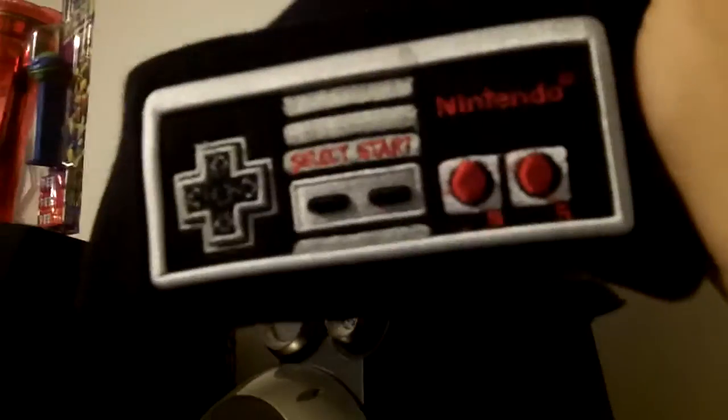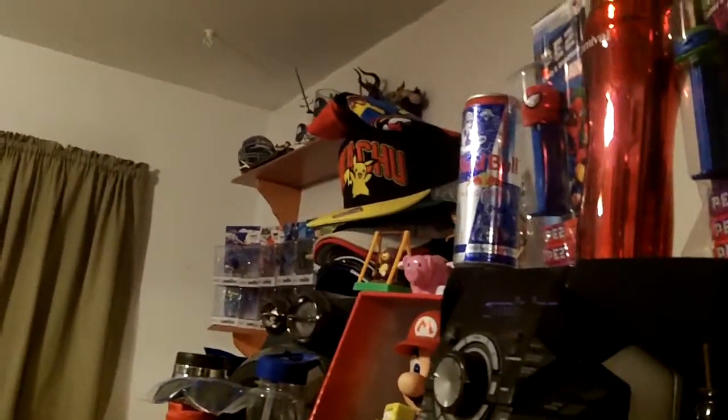And I got another one here, which is pretty cool, of an original NES controller. It's embroidered. It's in like 3D. Puffs out. Another really warm beanie. Definitely cool. Can't wait to wear that when I pick up the new Zelda.